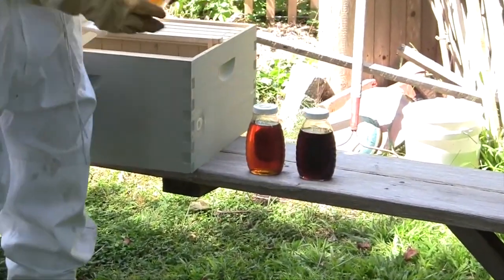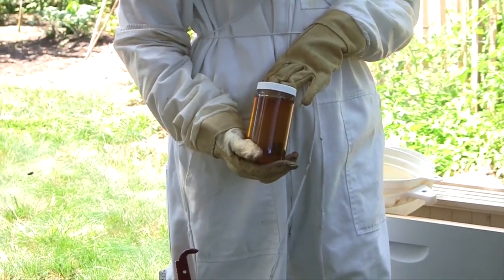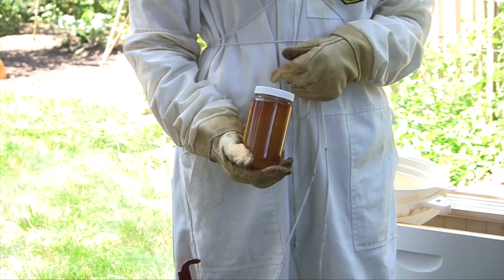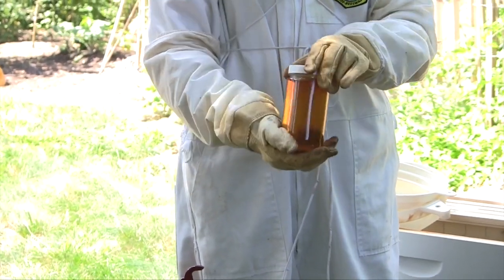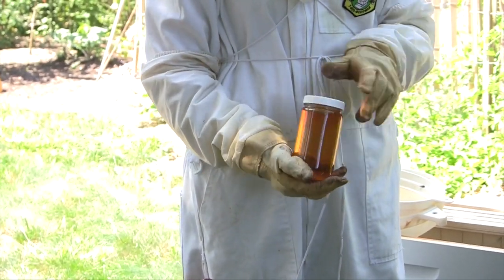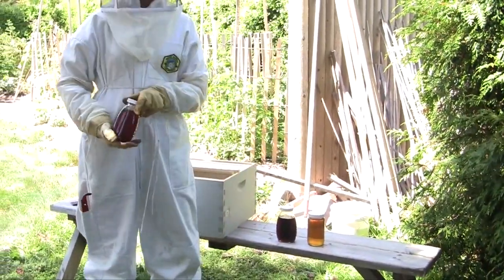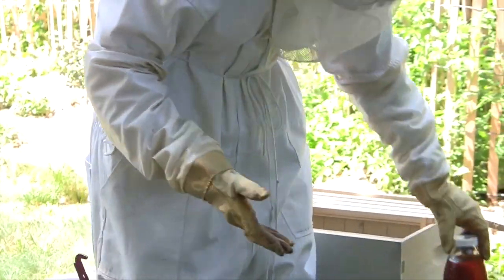And there's different grades of honey that depend on what vegetation the bees are foraging. So this is what we call a locust honey. It's a really light golden honey, and this is usually late spring. And this is more the midsummer amber honey. And again, it's just because of the particular flowers that are around that time of year.